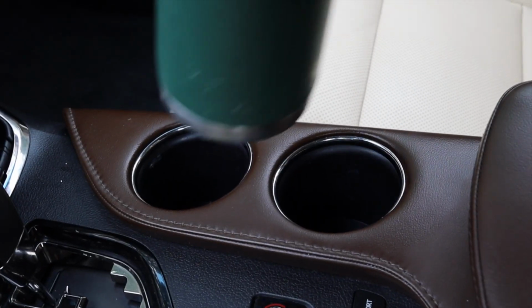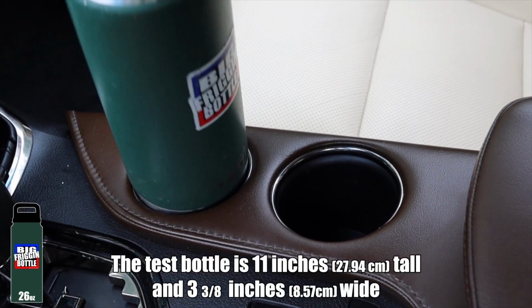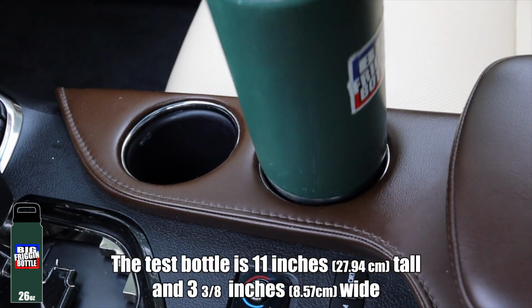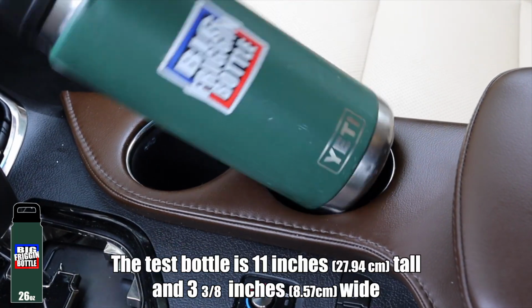But off to the right, we do have cup holders, so we will do a big friggin' bottle test here in the Avalon Limited. However, it fails. No one is surprised, but you still gotta report it.